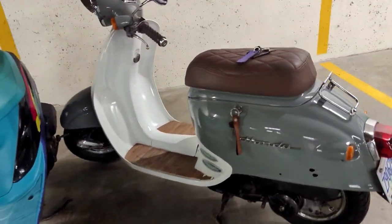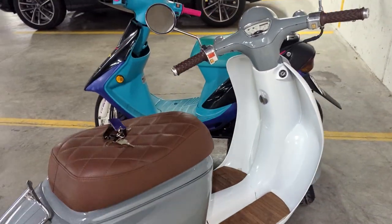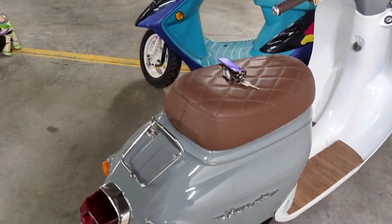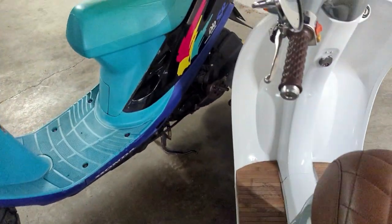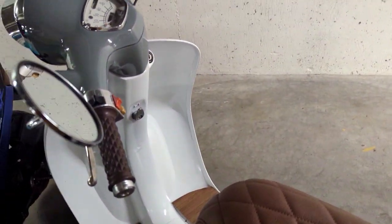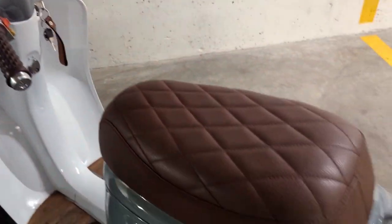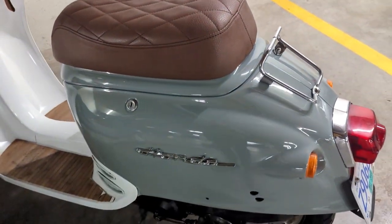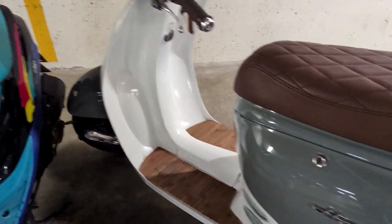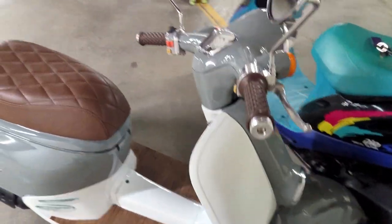Let's take this one. This is my 1994 Honda Giorno. This is a Japanese import that I've basically done pretty much a full restoration on now. It's also got a 70cc in it. I had it resprayed in this color. If anybody can guess what color that is, I'll send you something. I don't know what, but I'll send it to you.